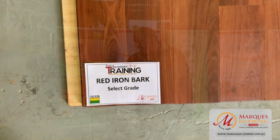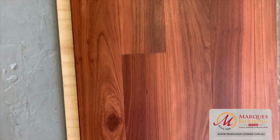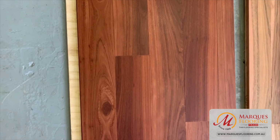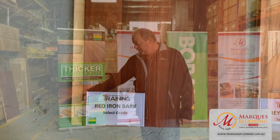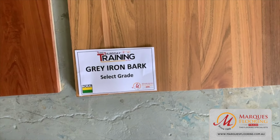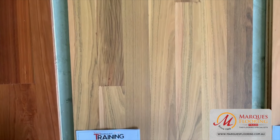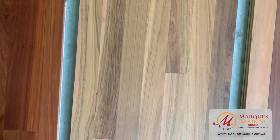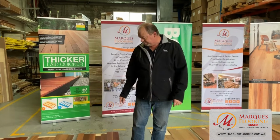So your red ironbark, very, very hard timber, Janka rating of about 14. I'll talk about Janka ratings a little bit later on. Very dark red tones, very clean timber, insect feature and so forth is rather minimal in your red ironbark. Then you have your grey ironbark, similar in hardness, very close to the same Janka rating of 14. Price guide on your ironbarks is in the upper schedule of your pricing. So compared to some of the other timbers, your ironbarks are up near the top.